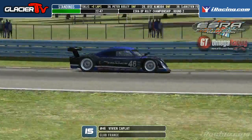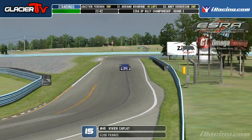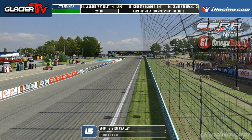His last lap of 139.3. Maybe Caplet is trying to do something here. Let's have a look. He's coasting himself down into the final corner, and of course that's making the car nervous. He's bringing his car onto pit road.